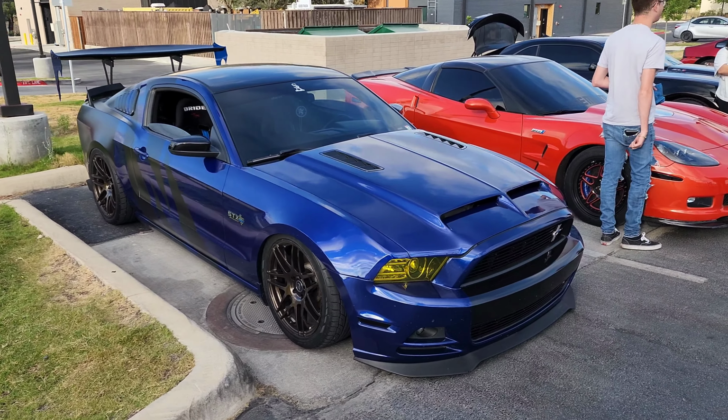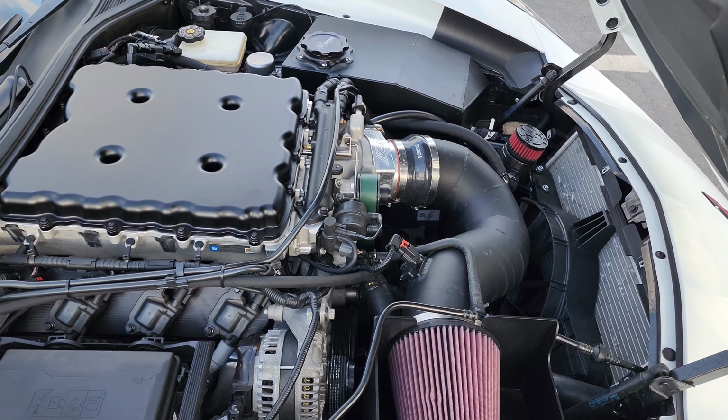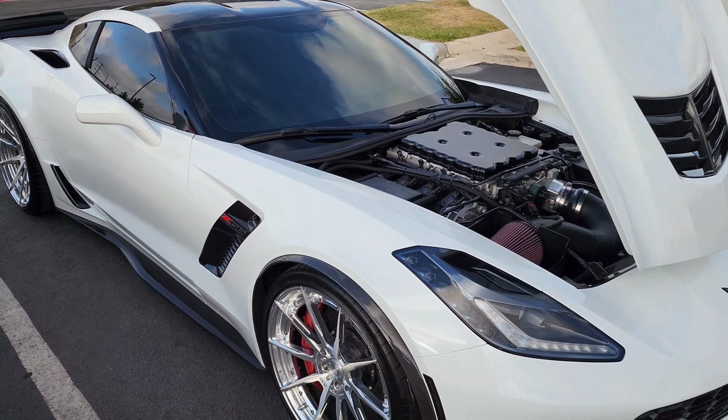All right, guys, look, we got a little Pontiac Fiero GT. You don't see too many of these. And oh my gosh, guys, look, C7 Z06. He's got an aftermarket supercharger lid on it, so I'm sure it's a lot louder, screams more. Oh my gosh, K-Tech. I don't know how you say that. K-Tech air intake. Don't judge me. Nice, though.